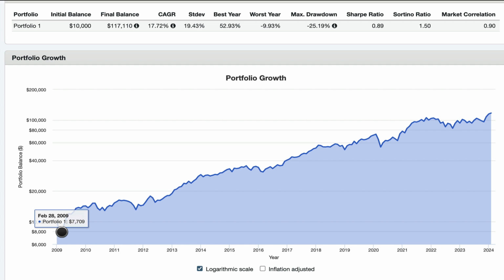So between that time up to now, that's been almost 15 years. Annual return has been about 17%, or 17.72, so pretty much 18% annual return. So that's very significant, because that performance has actually beaten the S&P 500, because the S&P 500 is about 11 to 12%. This has returned 17%. So you've beaten the S&P 500 index with this portfolio.